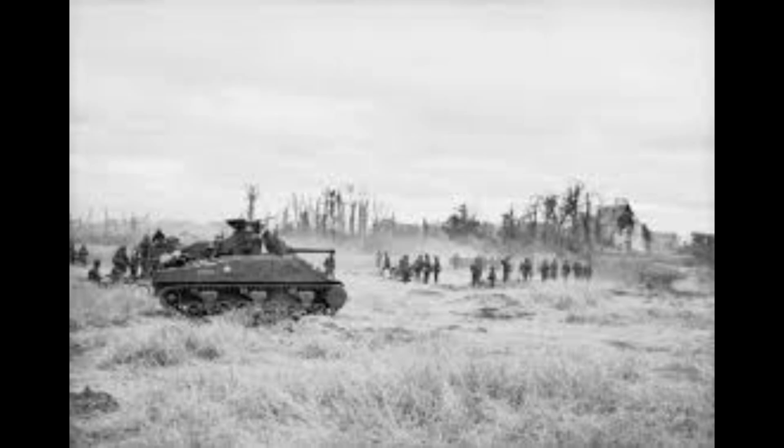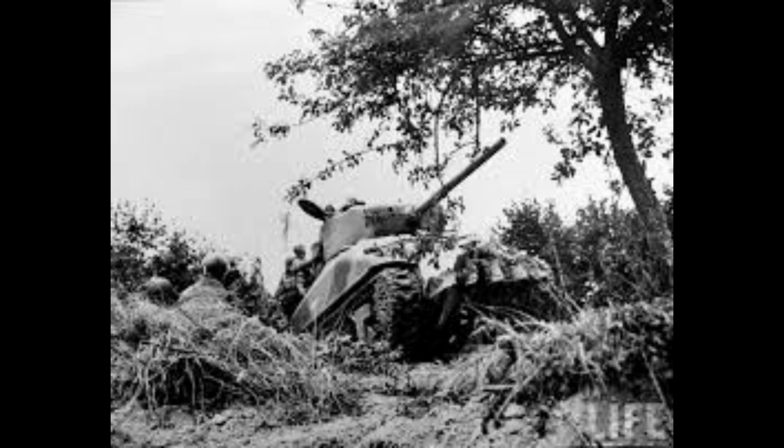June 6, 1944. The beaches of Normandy erupt in fire and steel. Allied infantry claw their way inland under relentless machine gun fire, while tanks struggle to land through surf and obstacles. Among them are the Shermans, some fitted with flotation screens, others modified with bulldozer blades or rocket launchers. Many sink before reaching shore. Others are destroyed by mines or artillery, but enough survive. By nightfall, Shermans are pushing beyond the beaches, their tracks grinding over the shattered defenses of Hitler's Atlantic Wall.